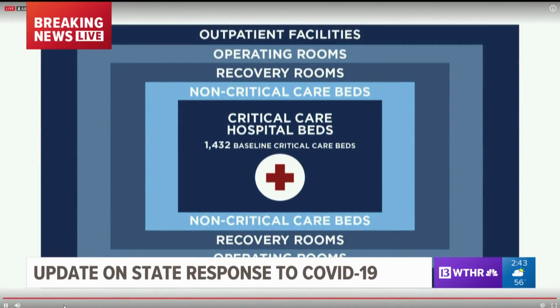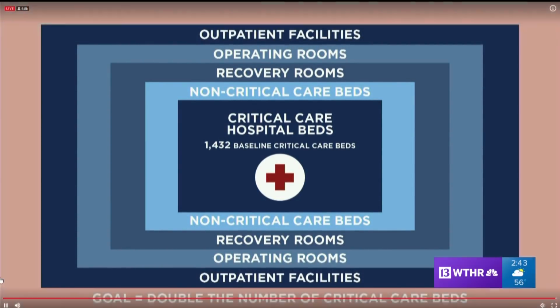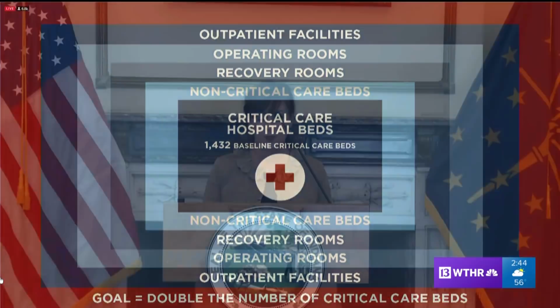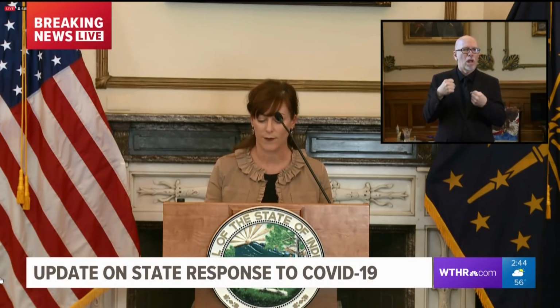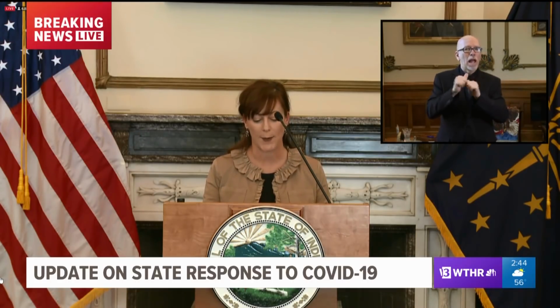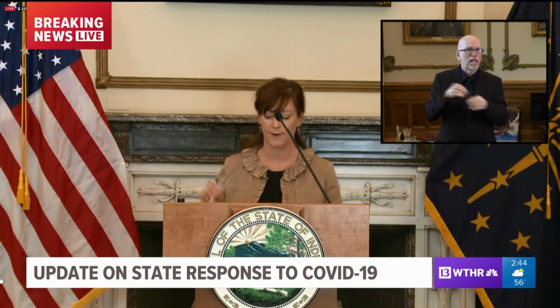And this is the same type of planning that is used for a mass casualty incident on a much smaller scale. I'd like to now introduce Dr. Chris Weaver, who is the Senior Vice President of Clinical Effectiveness at IU Health and an emergency physician. We've asked him to give some specific examples of how surge planning is happening right now in their facilities.